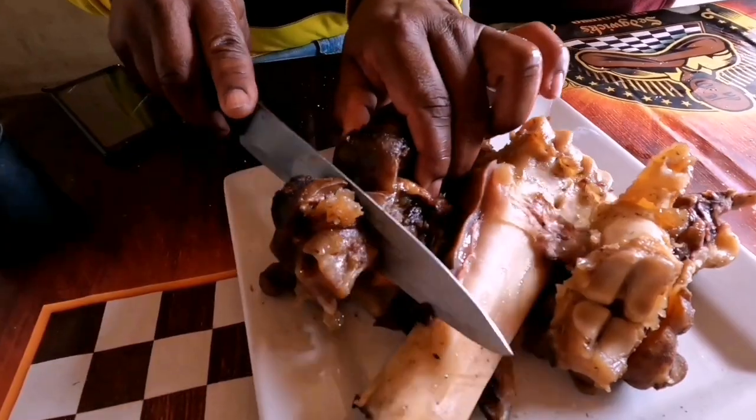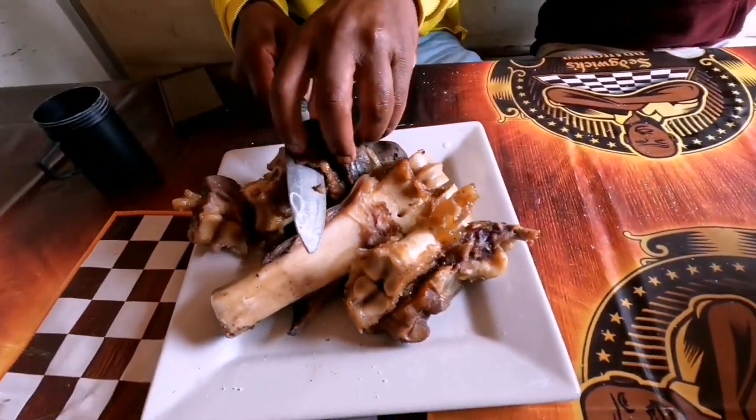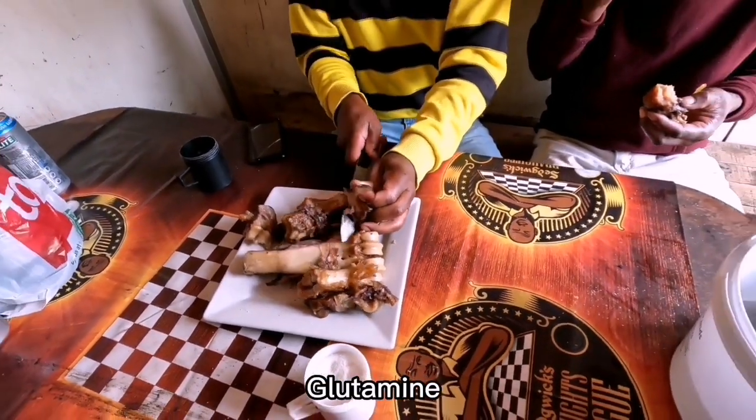This is what is called a glutally, good for bones, joints and skin.